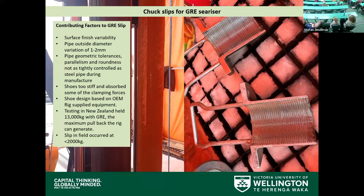So the GRE proved that the surface finish became a big deal. We couldn't hang on to the stuff because it was quite slippery, because it was geometrically variable. Steel pipe is very parallel, and it's also very round. Those two properties mean that you can hang on to it with a lot of certainty. The GRE turns out that's not the case. The diameter itself varied by about 2 to 3 millimeters, and that was sufficient for us, in some instances, not to be able to hang on to it.